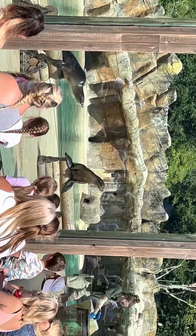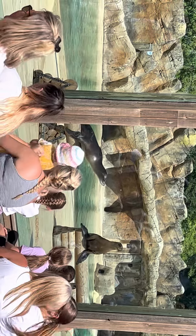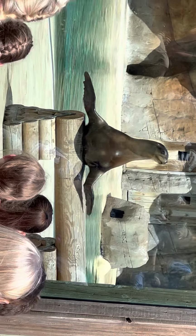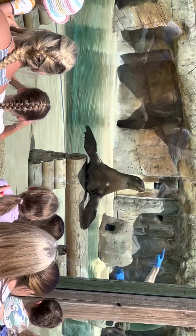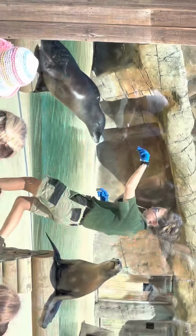A second difference between sea lions and seals are their front flippers. So you can see just how large sea lions' front flippers are, much larger than those of seals. And seals' front flippers are only about the size of a human hand, so a lot smaller in comparison.